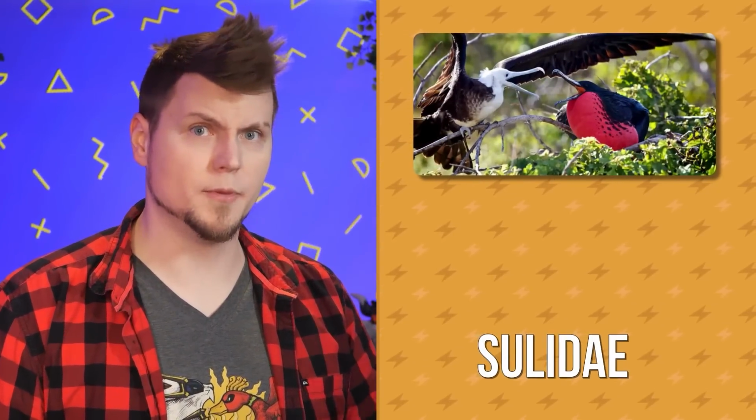For the longest time, frigate birds were grouped with the Suliidae, a bird family that cormorants, gannets, and boobies are found in, but more recently, it was found that genetic differences separated them enough to be grouped into their own family. Fregatidae.